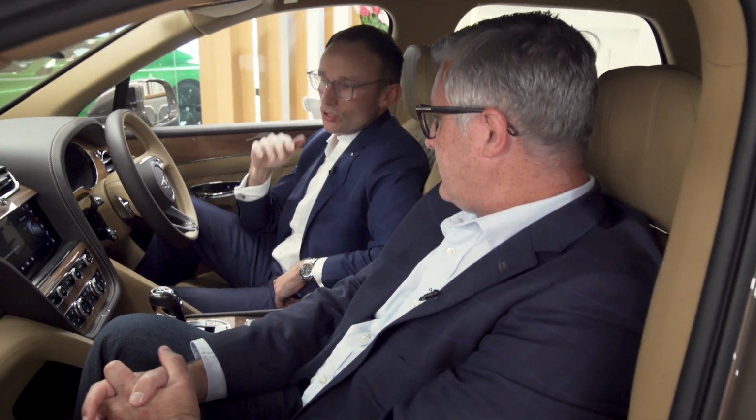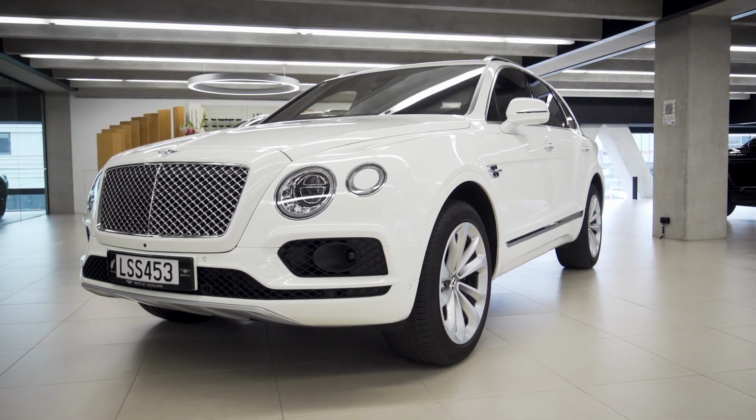But I tell you, with the new Bentayga, in the previous one we had signature audio, and that was an option. In the new Bentayga, that's now standard. And in the previous Bentayga, this what we call the city specification was an option with your 360 cameras and things like that. That's now standard. So not only is it a new model, they've also increased the standard specification on the car. Brilliant.